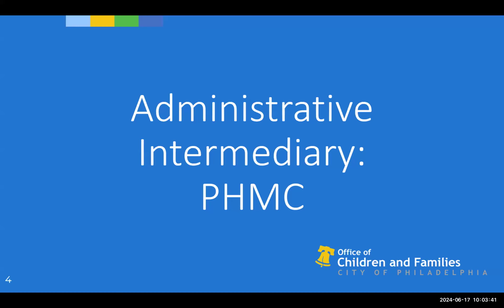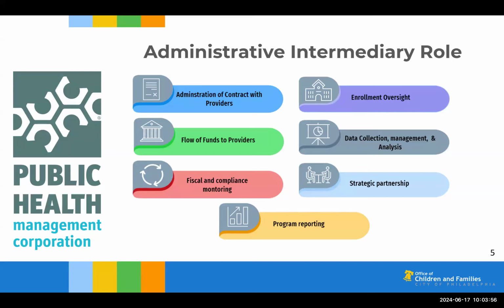First, for any new staff on the training, this should be familiar to all the folks that have been on board so far, but just a little information about PHMC as the administrative intermediary. We support coordinating provider contracting, monthly processing of payments to providers, developing compliance monitoring protocols for the system, communicating contract deliverables and expectations, and helping providers achieve those goals, overseeing the enrollment process, and collecting provider child level data for analysis and reporting.